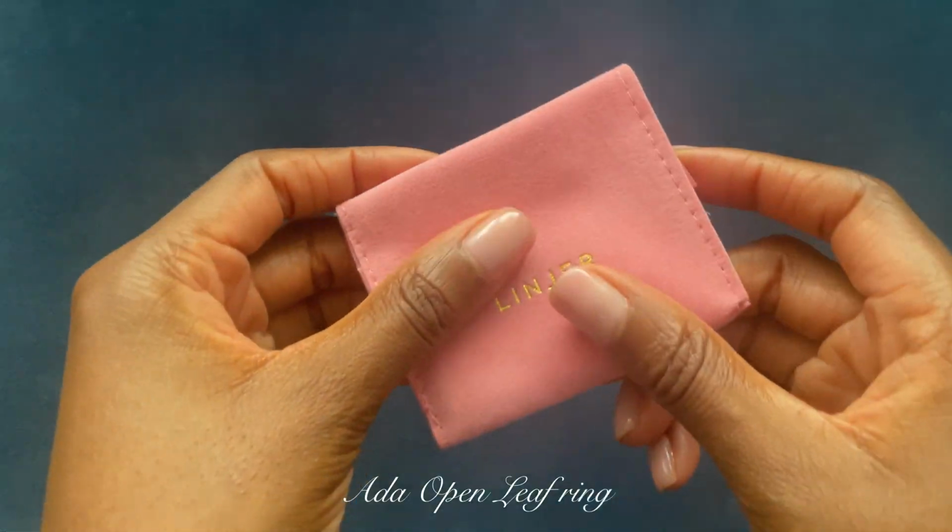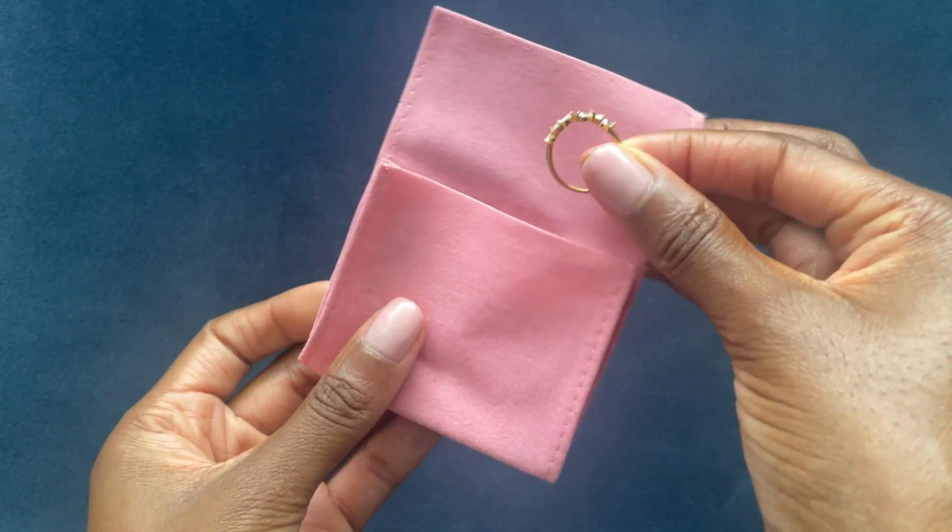I can get 2, 4, 6, probably about 8 rings in this small case. You could also fit a nice dainty bracelet in there. So yeah, really, really handy. I love it. Next, I've got the Adaah Open Ring in 14 karat gold vermeil.